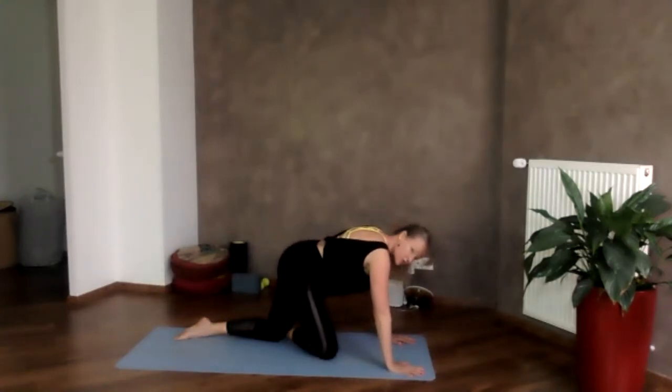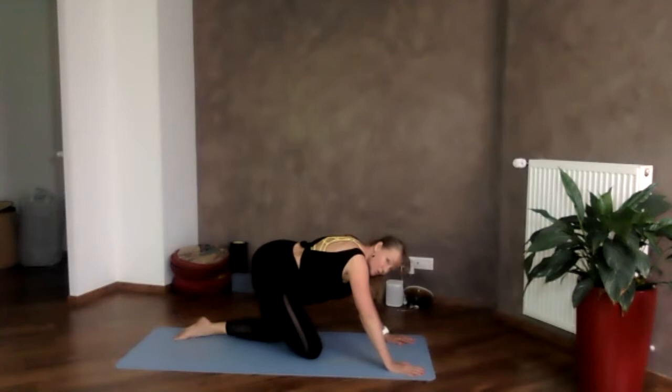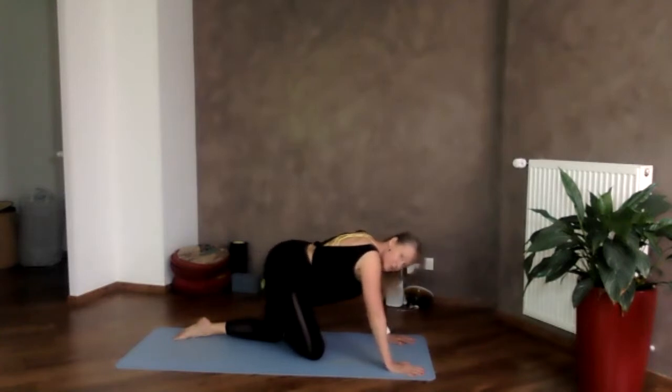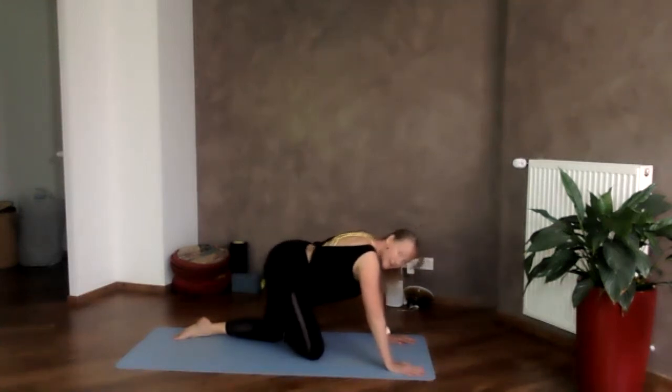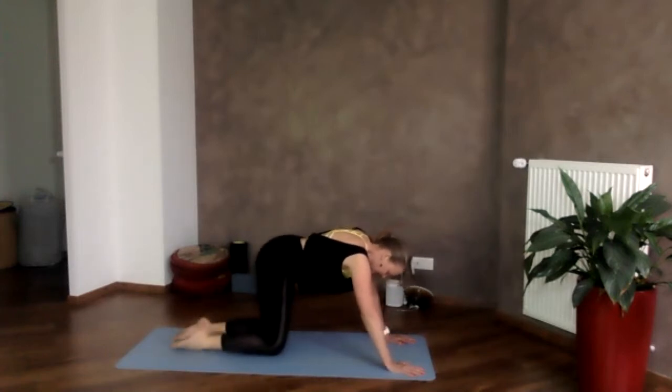Right ankle crossed over the left knee and we'll press back gently. 5. 4. So the right ankle's crossed over the left knee. 3. The hips are pressing back. 2. And 1. Good job. We'll uncross now. Place the knee back down.